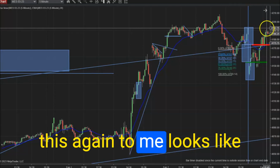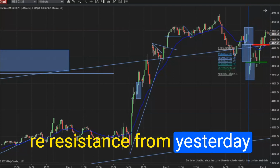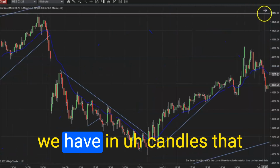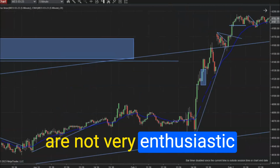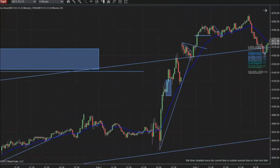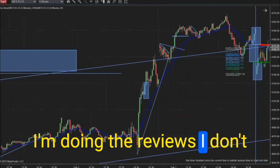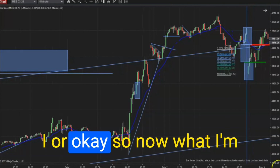Now this, again, to me, it looks like popping type action. Here's resistance from yesterday. We have candles that are not very enthusiastic, and let's see what happens. Believe it or not, even though I trade this stuff, when I'm doing the reviews, I don't remember what happened. So I do trade it. Okay, so now what I'm seeing.